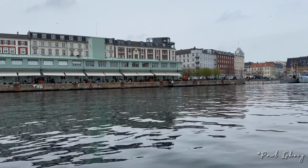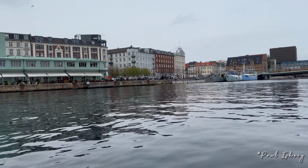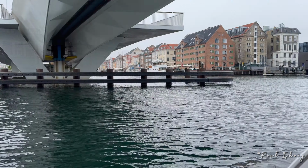We have the Inner Harbor Bridge, but it is also known as the Peace Bridge because of the way the bridge meets in the middle.